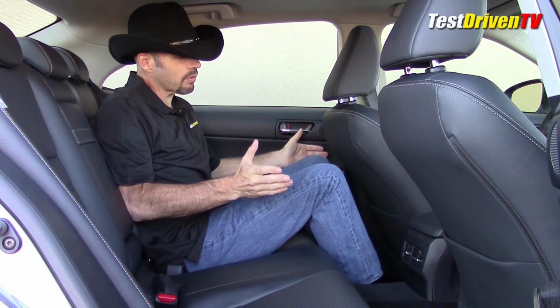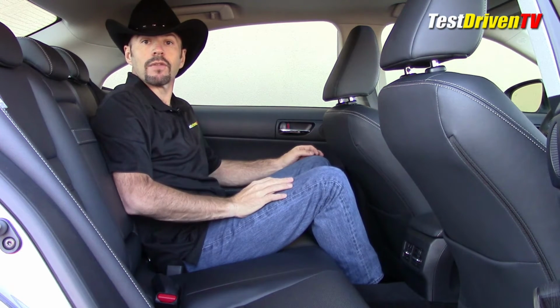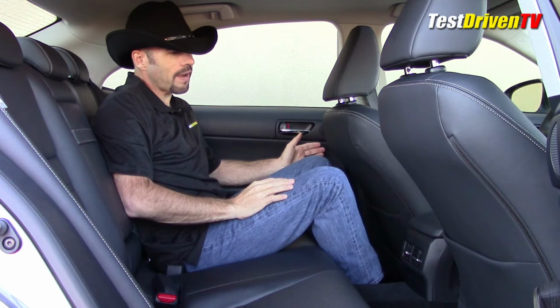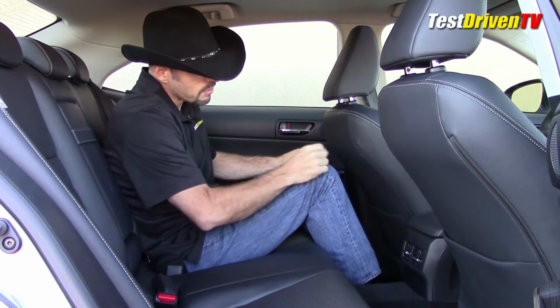There's actually plenty adequate space back here for legroom, and I'm 5'10", and with my cowboy hat on, there's still plenty of room above my head for headroom. The only thing that I really found a little bit interesting back here is you can actually see the zipper lines where the seat upholstery is put together. It's not a deal killer, but sort of an odd detail in a car that costs this much.